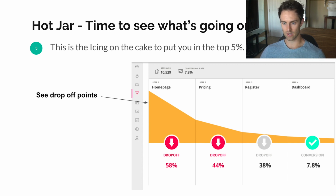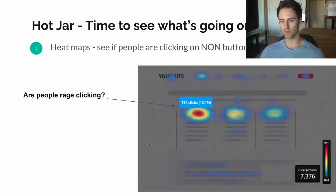And then another thing is, like I said, rage clicking. That's basically where someone thinks something, like a picture, should be a button. You'll see right here, it literally looks like this when someone keeps tapping on something. If it's not clickable, then you should either rearrange the layout of your landing page or just make it a button. That's super important. If you just follow these top 5 things, oh my gosh, it'll help so much.